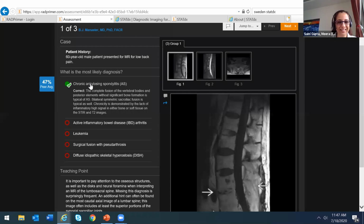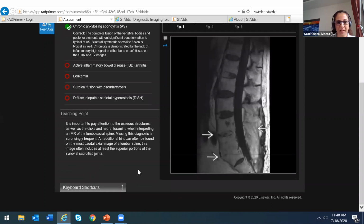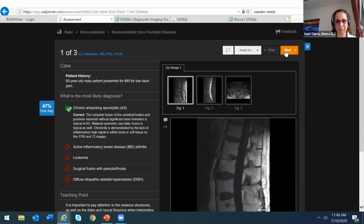So once I get the right answer, it tells me immediately, even if I had gotten it wrong, it would tell me how easy the answer is. Here it says that 47 of my peers got this right. So I would say it's medium difficulty. And then it gives me the reason why it's correct, and then a teaching point. Sometimes it will actually give me access to the text material. So I just click that and I get taken to the text right away. I'm going to move on to the next. I also want to point out that I'm able to flag a question. For example, if I had gotten it wrong and wanted to take it again, I could flag it and it would allow me to come back to it later.